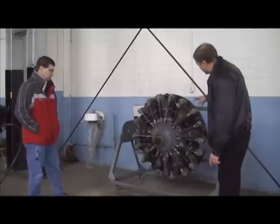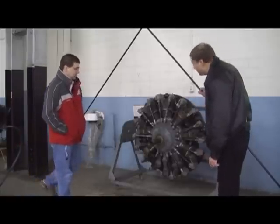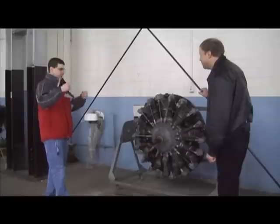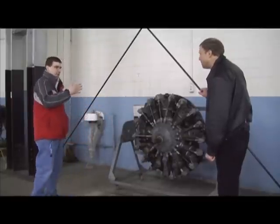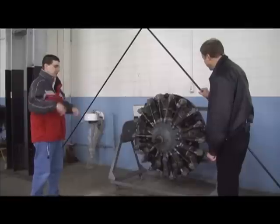So I'm assuming there's some sort of firing order for these things? Yes, there's a specific firing order to basically balance out the engine. Otherwise, you'd have all kinds of vibration if you had, for example, if you tried to have all the cylinders go in a line, the engine would vibrate. And so there's a specific firing order that keeps the engine balanced.